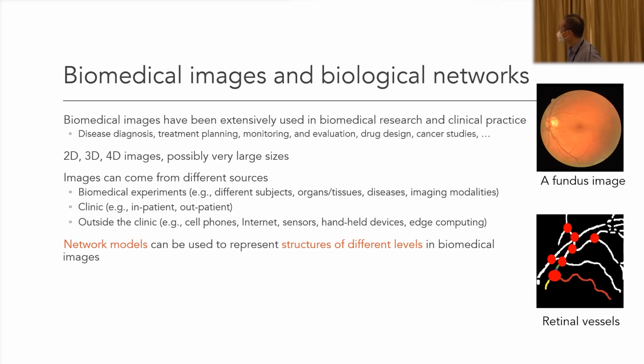Of course, the images can come from many different sources. They can come from basic biomedical research, from the clinic and outside of the clinic. For example, people nowadays use a cell phone to take a photo of their skin, and they can send it to the clinic and ask for some kind of answer. And there are situations like the battlefield, where soldiers have handheld devices to get their image and there will be no doctors on site. And there are natural disasters, where people go to rescue and we get images. So there are lots of sources of images, and we need to study them.